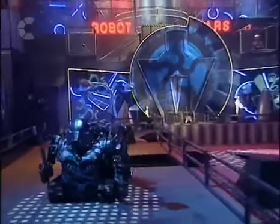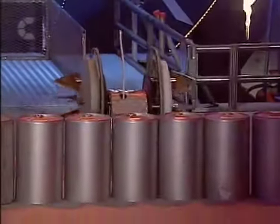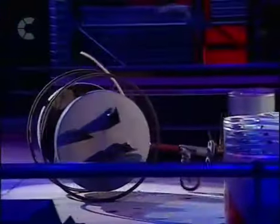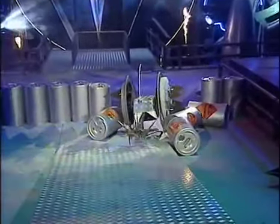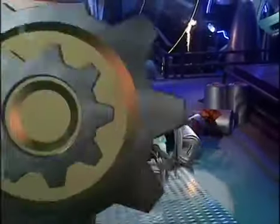3, 2, 1. Wheelosaurus, driven by 55-year-old Peter Gibson, its creator, taking on those barrels with the big steel spikes on the outside to those Victorian pram wheels, and now through to the ramp.